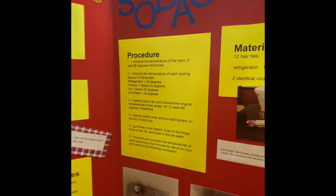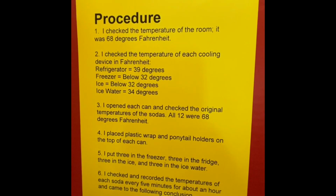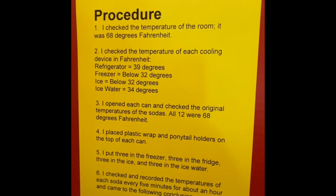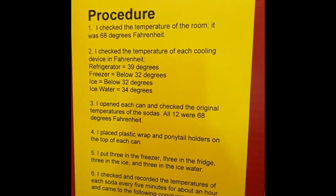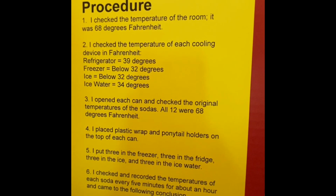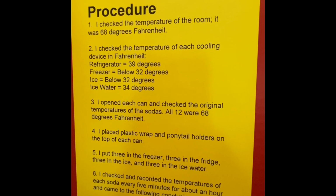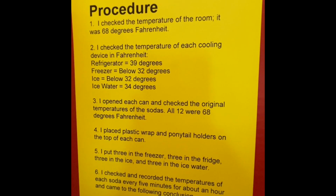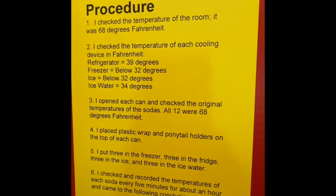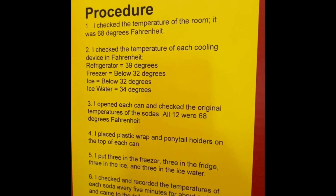My procedure was I checked the temperature of the room first, and it was 68 degrees Fahrenheit. Then I checked the temperature of each cooling device in Fahrenheit. Refrigerator 39 degrees, the freezer was below 32 degrees, the ice was also below 32 degrees, and the ice water was 34 degrees.